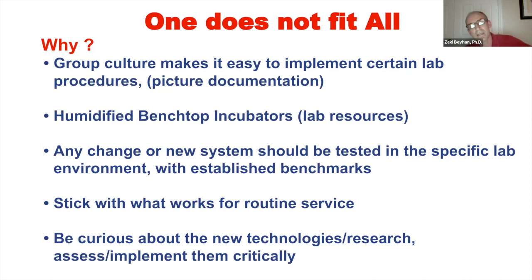Humidified benchtop incubators. Again, it comes down to the lab resources, what's available in the lab. But again, I tried dry incubators and humidified incubators. As you pay attention and modify the factors affecting your culture, it's definitely going to be workable in both environments. I'm happy with the humidified incubators I have, but in the past, I used dry ones. They were just fine as well.